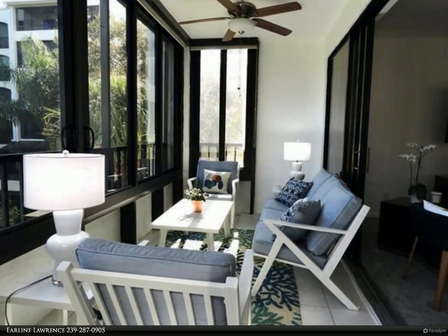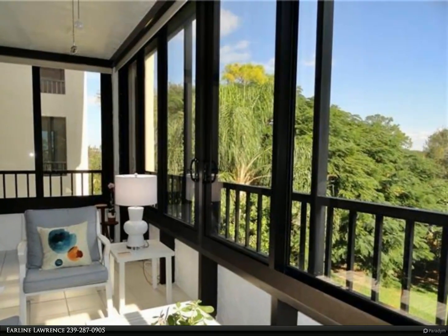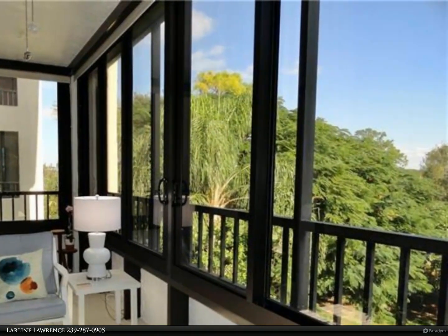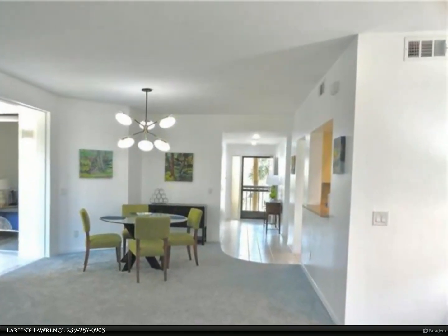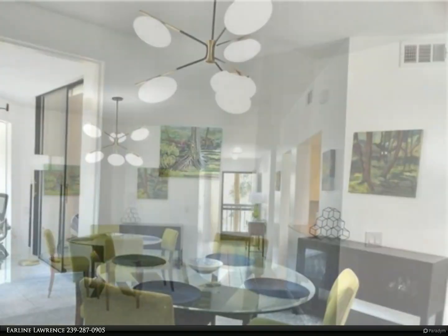This condo is steps away from the community pool and clubhouse, which has a fitness room, lounge, library, and efficiency kitchen for social events. The community has tennis courts and tram service to the Pelican Bay beaches, where chairs, umbrellas, and restaurants are available to residents.